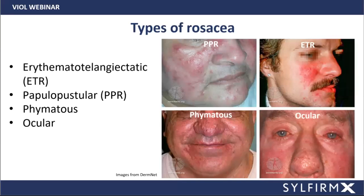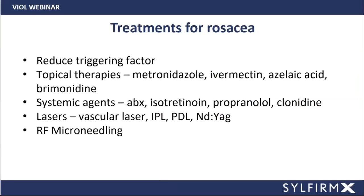And as you know, there are four types of rosacea, and the management differs depending on the type. But energy-based devices are predominantly used in the erythematotelangiectatic type. The papulopustular type is often managed with medical therapies such as topical or oral antibiotics. For facial redness, there are some medical treatments such as topical brimonidine, oral propranolol, or clonidine, but they are often poorly tolerated due to side effects.